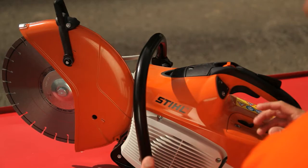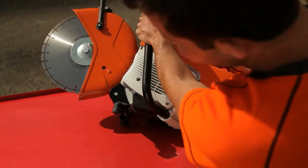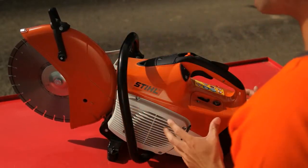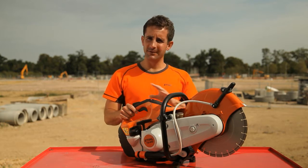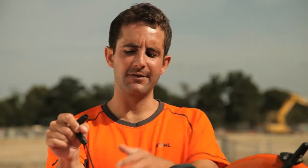On the machine itself, for your pre-use checks, just have a good look over the machine. Lift it up, have a look under the machine, make sure there's no visual cracks, make sure there's no deformities, anything that looks out of place. If there's something not quite right on that machine, then put it down, don't use it, and inform your supervisor at that point. First things first, we're going to look at the pull cord.